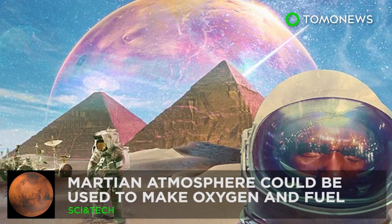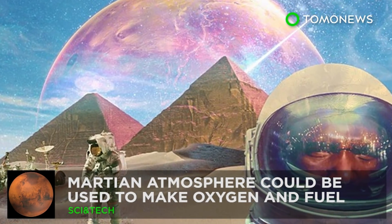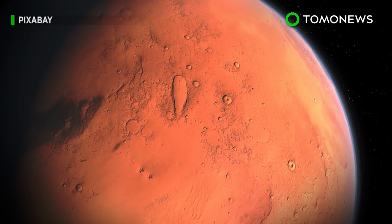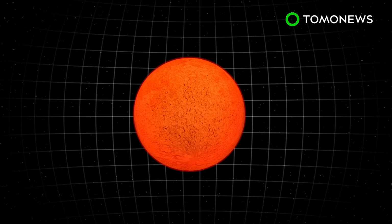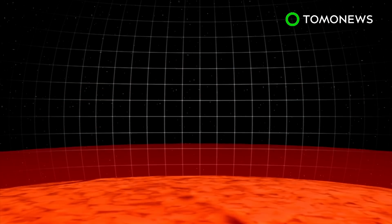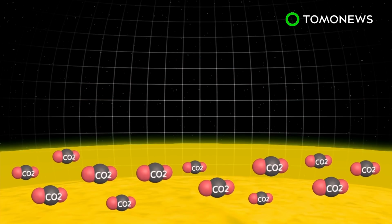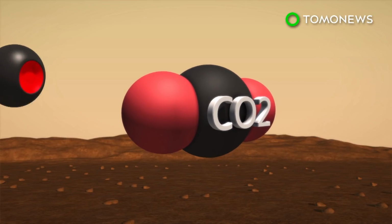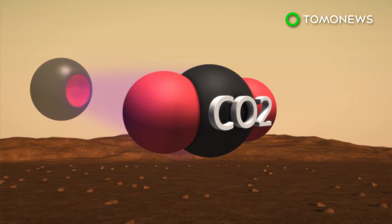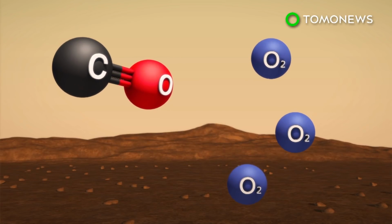Martian atmosphere could be used to make oxygen and rocket fuel. Mars may one day be able to sustain a human outpost with the help from the planet's own environment. 96% of the Martian atmosphere is made up of carbon dioxide. Researchers believe this abundant resource, combined with the cold Martian temperature and non-thermal plasma, can produce oxygen and carbon monoxide.